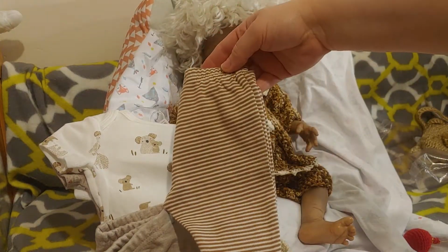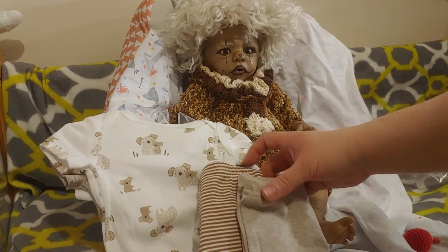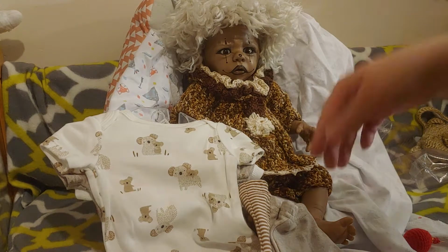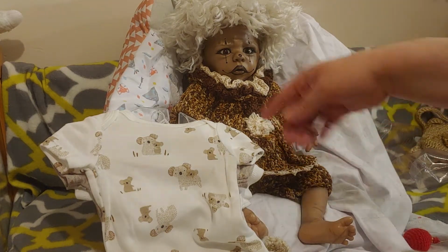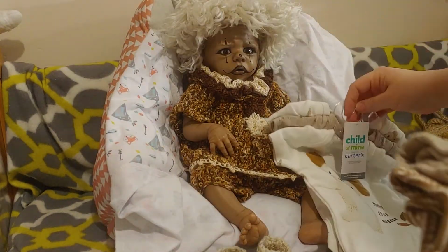So I think this will be just adorable on him. I haven't changed him or anything except for just to put him in his clown outfit. And that's actually the first time I put it on him. But I thought those were perfect for him.